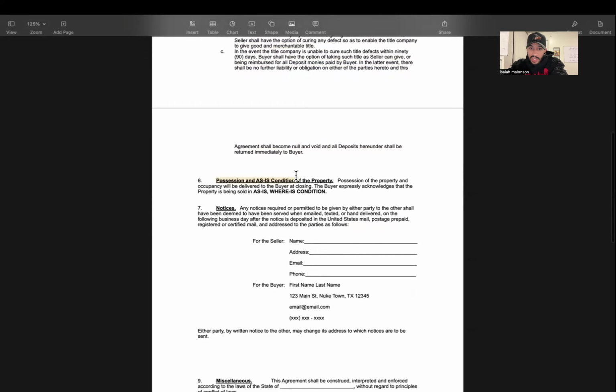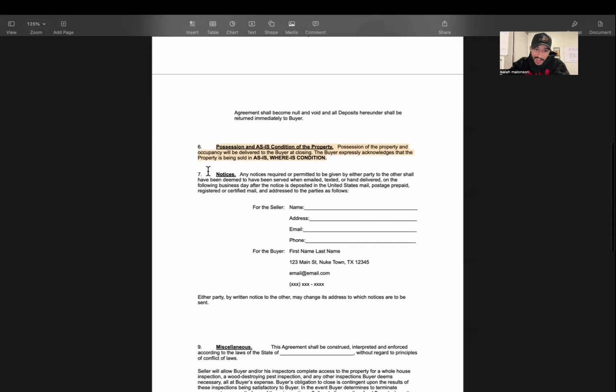Okay, so possession and as is condition of the property. This is basically just saying that we're going to buy the property as is, where is. Completely as is. That means, Mr. Seller, you don't have to clean, mop, sweep, paint, nothing. You don't have to even go to the property and lift a finger ever again. We're going to take it completely as is. Also, any belongings that you want to leave at the property or any junk that you just don't want to take with you on your move, you can leave it there. We'll take care of it. Cool? Cool. That's how you would say that.